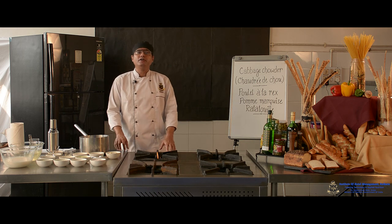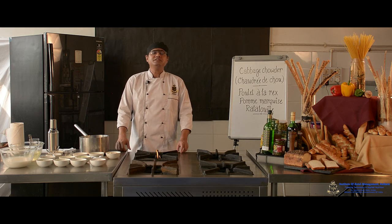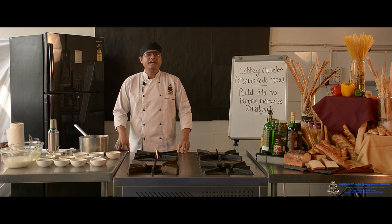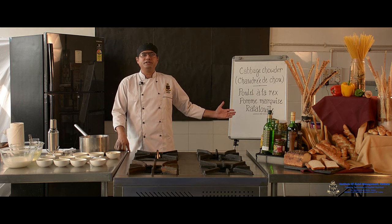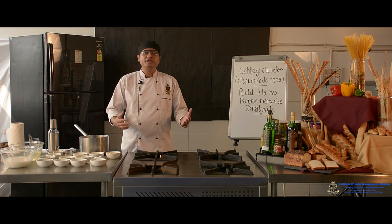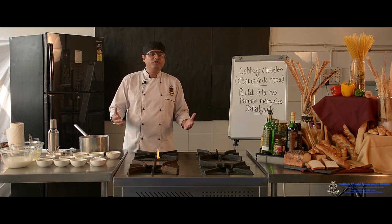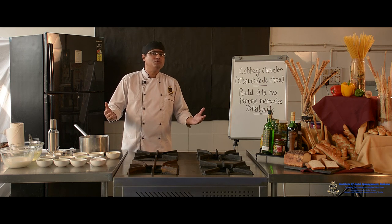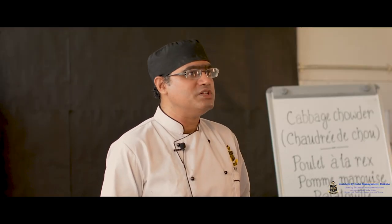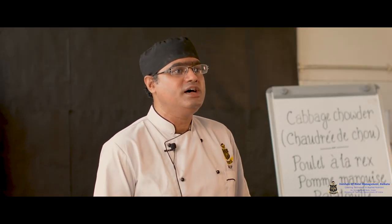Next, we have Poulet a la Rex. As the name poulet suggests, it's a dish made out of chicken. Now, rex is a Latin word which has a monarchical connection. So we can say it's a monarchical chicken, and truly so. We finish the chicken with a creamy, rich velouté and flavors enhanced by the use of mushroom along with oil-stewed bell peppers. Heart-shaped croutons add more value to the presentation and the texture difference of the dish.